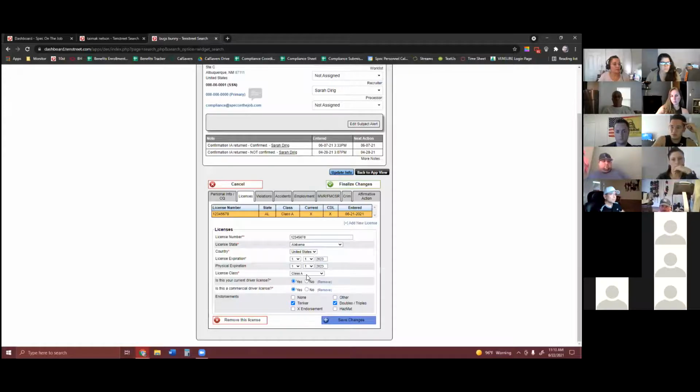You want to make sure that the license class is correct, and it'll say on their driver's license. So if you have a candidate who has their CDLA, but they're applying for a CDLB position or something like that, just make sure that you're paying attention to what the ID says, if it's a CDLA or B candidate. And then any updates, like I said, you hit save changes. You do not have to hit finalize until the very end, okay? Except on the personal tab.